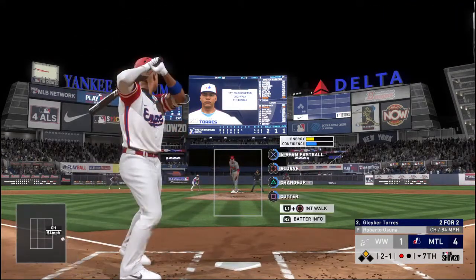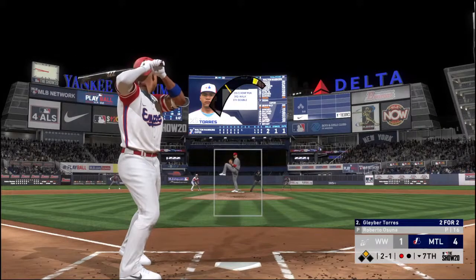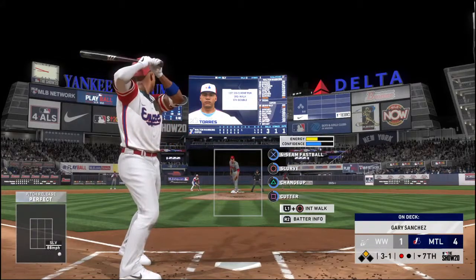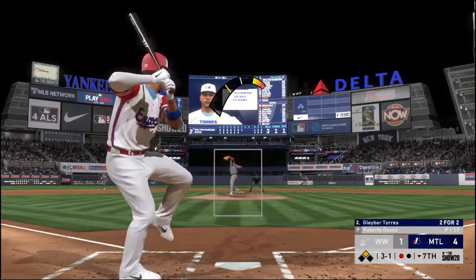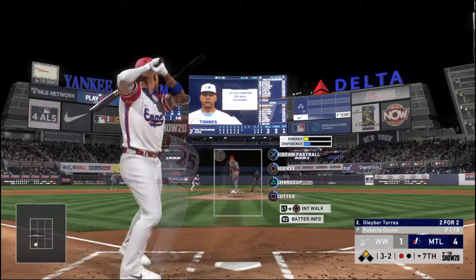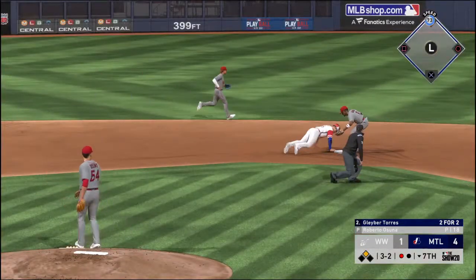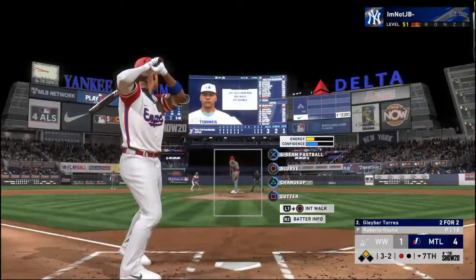And they'll go off speed here as this pitch misses. It's 2-1. He's fallen behind now, 3-1. Gary Sanchez will be next. In front of the changeup, and he can't keep it fair. 2 strikes on him now. And he'll get back in safely.